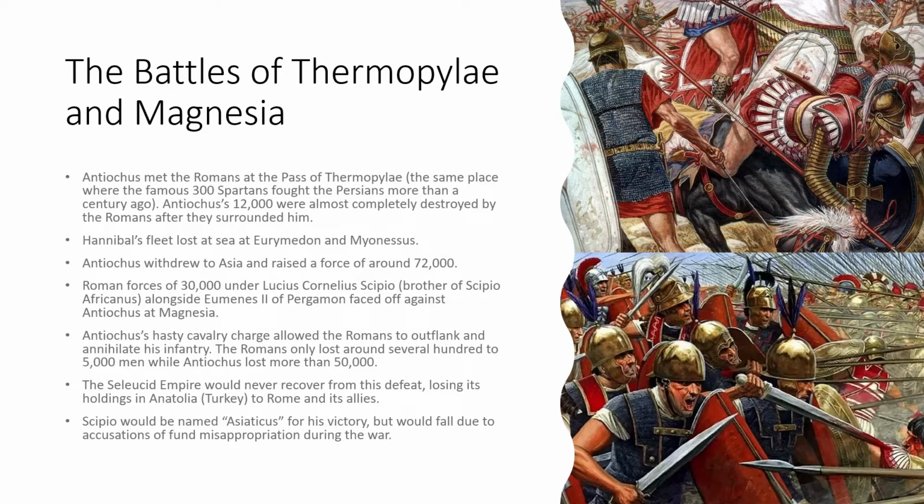So the Romans are also allied with Eumenes II of Pergamon, and Antiochus at the Battle of Magnesia faces off against Scipio and his allies. Antiochus begins the battle with a cavalry charge into the allied cavalry, who withdraw, and Antiochus's hasty cavalry charge causes him to continue chasing, but then he completely leaves his main army, unaware that they're being surrounded by the Romans and their allies at the same time. So in the end, at the Battle of Magnesia, the Romans only lose around 5,000 men, or several hundred, as their historians say. Antiochus loses more than 50,000.